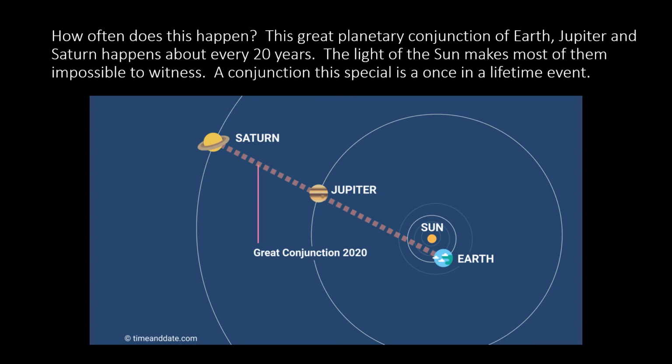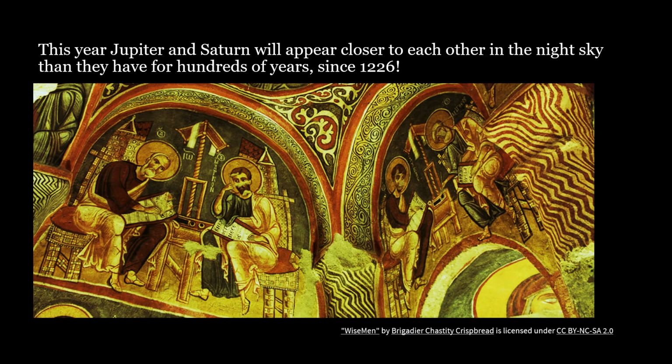How often does this happen? This great planetary conjunction of Earth, Jupiter, and Saturn happens about every 20 years. The light of the sun makes most of them impossible to witness. A conjunction this special is a once-in-a-lifetime event. This year, Jupiter and Saturn will appear closer to each other in the night sky than they have for hundreds of years, since 1226.